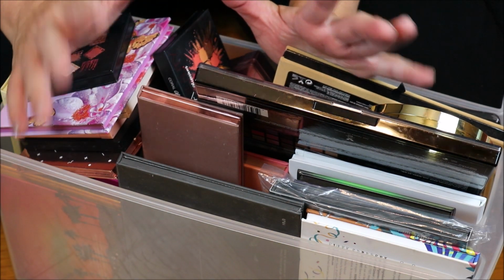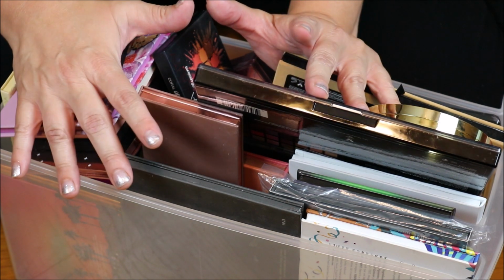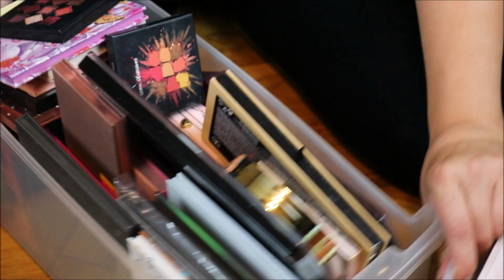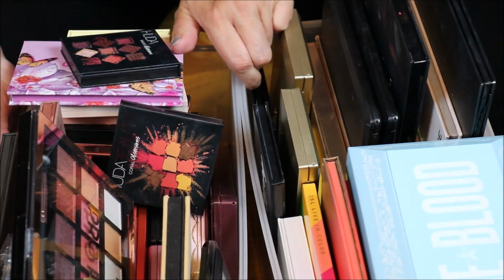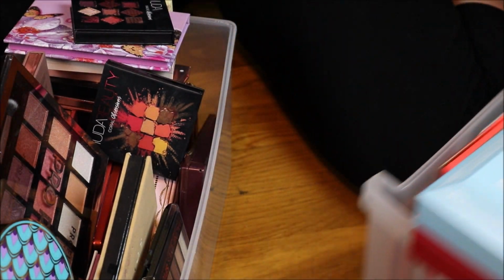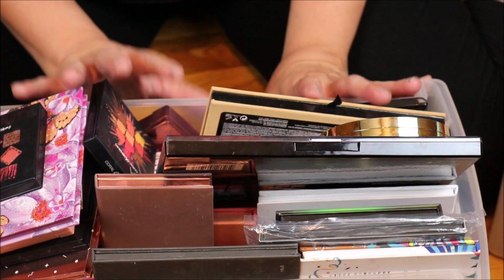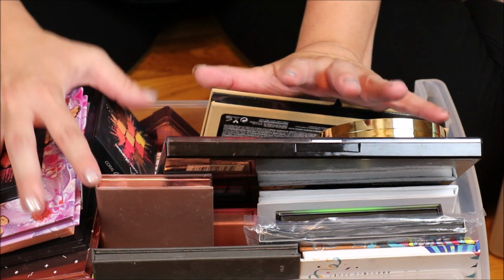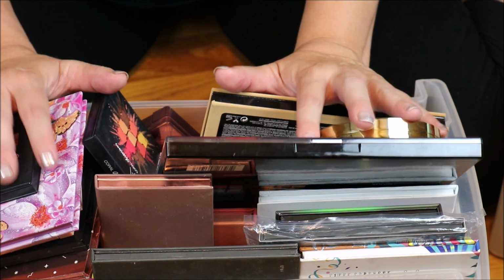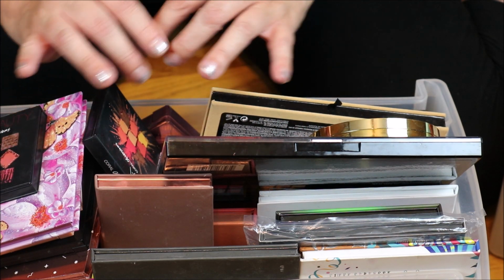As you can see here, I have some palettes that I'm going to be going through and doing a palette purge. I've been meaning to do this for a while now. I have two of these boxes full of palettes, and I know it doesn't seem like much, but I am actually running out of room to store these, so I do have to get rid of some. Some of these are brand new, some of them are really old and I just need to get rid of, and some of them I will be passing on to other people. So let's just dive right in and get going.